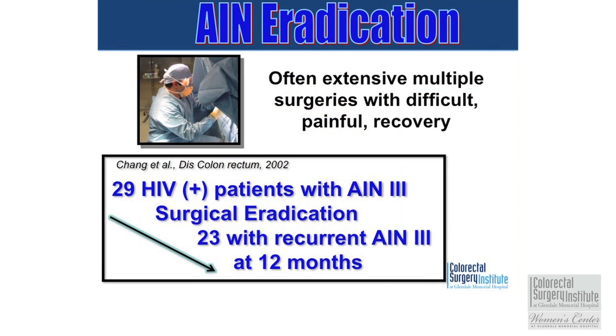The problem, the difference that we have, is it's relatively easier for the gynecologist to take care of the neoplastic lesions of the cervix. The difficulty we have is that it often requires extensive multiple surgeries with difficult, painful recoveries. These people take a couple of months to get back to life after some of these very extensive anal excisions. So it is a bit more of a difficult problem.